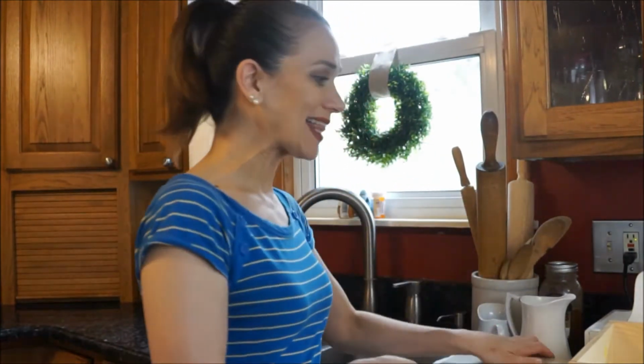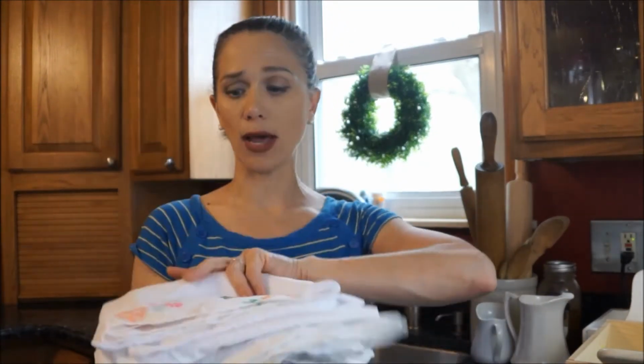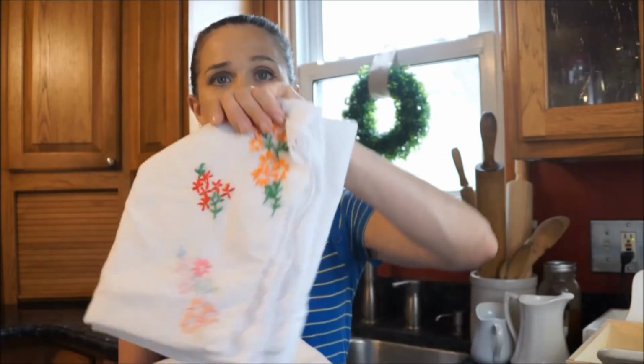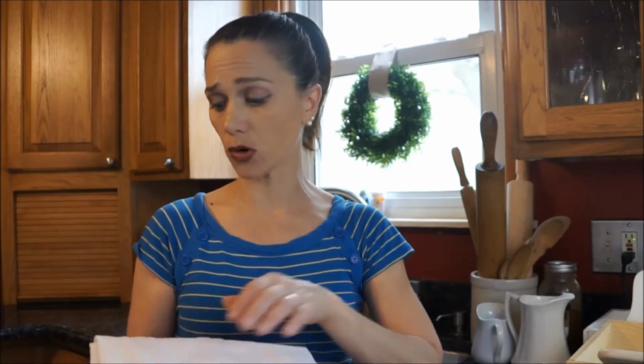The next thing I like to get at secondhand stores, if you wash them very well, are linens. And I love to buy white linens because you can pretty much mismatch them any way you choose and they still go with everything. This one is actually hand stitched with hand stitch embroidery that you can use in a little girl's room or even your room. I like to find tablecloths with little details and things like that.